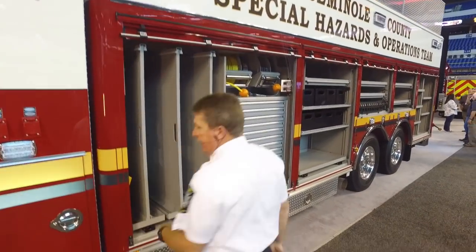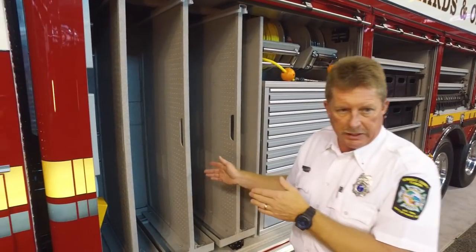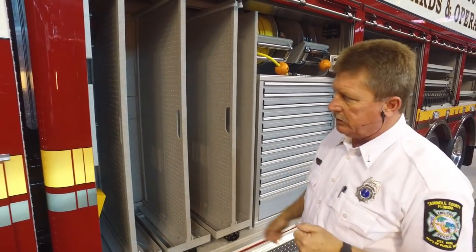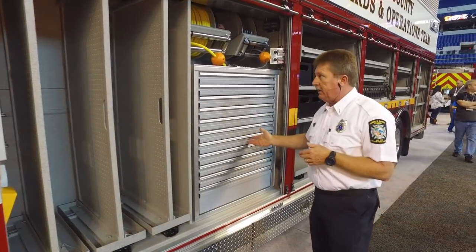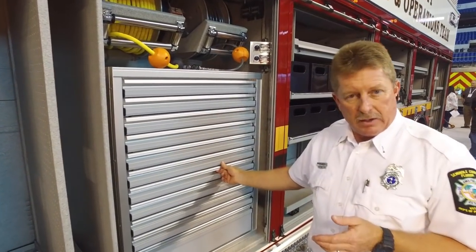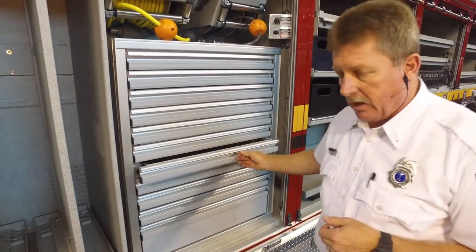All right, moving down the driver's side, we've got these tool boards here that will mount a lot of our loose tools, real common thing. We had this toolbox made. This is different than our current unit. We found this was going to work out real nice for all of our hand tools.